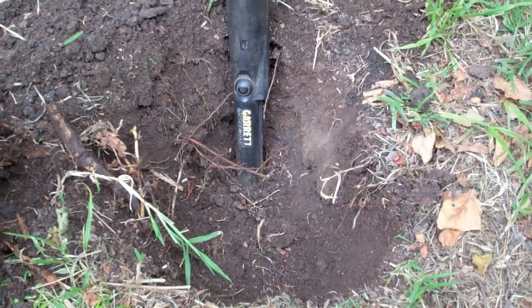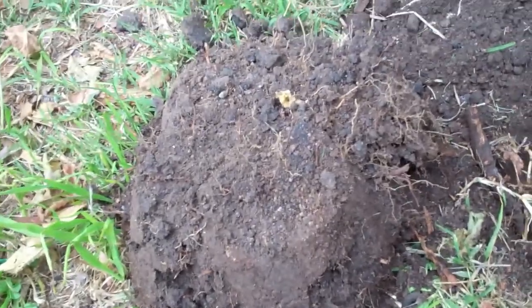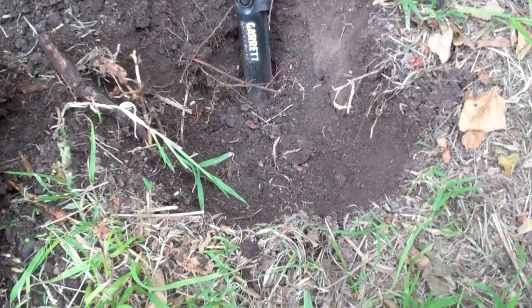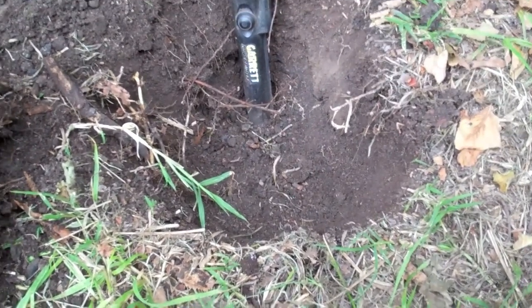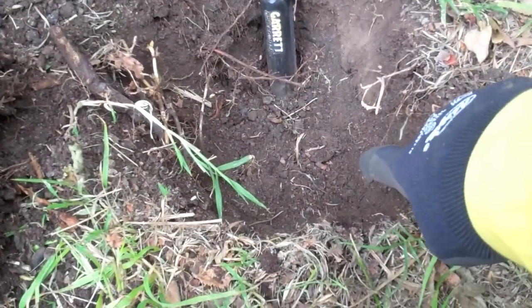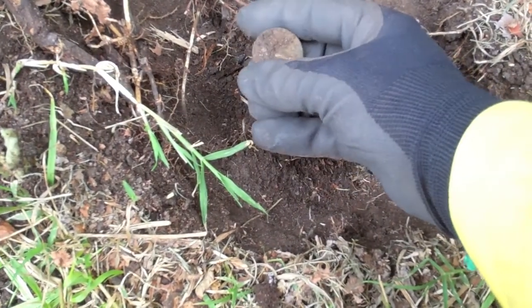Well, the last 3 coins I've got from around this tree seem to be on an old fire bed. Lots of rubble, lots of stone and whatnot. Very scratchy signals. And you doubt whether you should dig them or not, but I've dug those 3 scratchy signals and resulted in 3 coins. Oh, did I say 3? There's number 3 right there. And it's a penny.